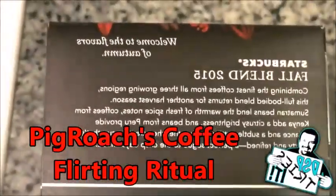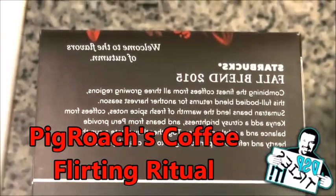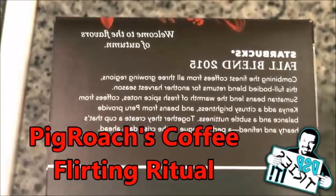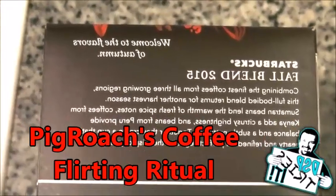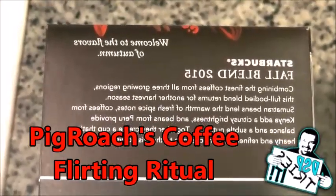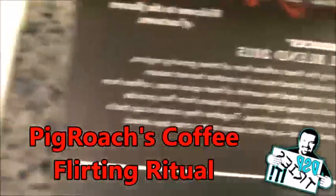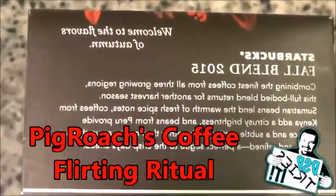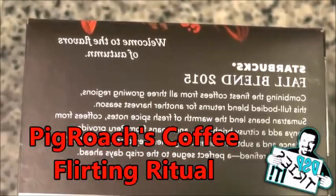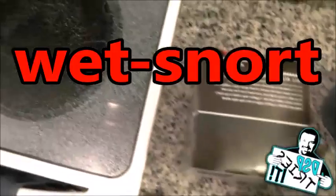Combining the finest coffees from all three growing regions, this full-bodied blend returns for another harvest season. Sumatran beans lend the warmth of fresh spice notes. Coffees from Kenya add a citrusy brightness, and beans from Peru provide balance and a subtle nuttiness. And of course, the freshest raised beans from Newark, New Jersey add an eggy touch. Together, they create a cup that's hearty and refined. A perfect segue. To the crisp. I don't think I've ever seen that word written out like that.